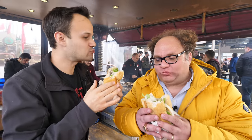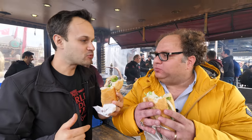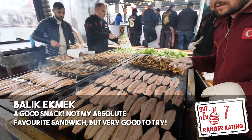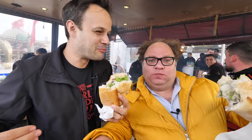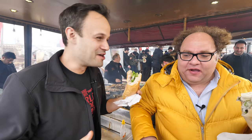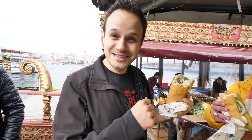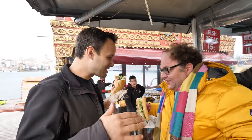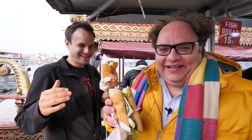Mmm. Oh, wow. I love the fish with onion. The fish is really soft. It's really simple: bread, fish and onion. And this boat is shaking. We're getting dizzy. Let's get on the land. It's too slippery. We're gonna finish this sandwich and go for more. You feel like you're still on the sea, like the earth is going back and forth. Thank you, boss.